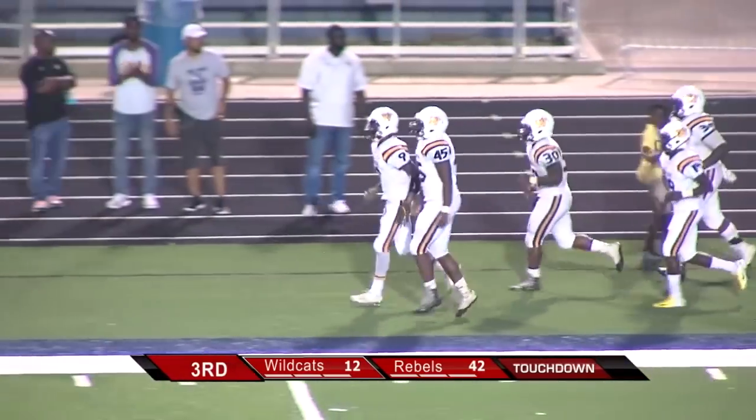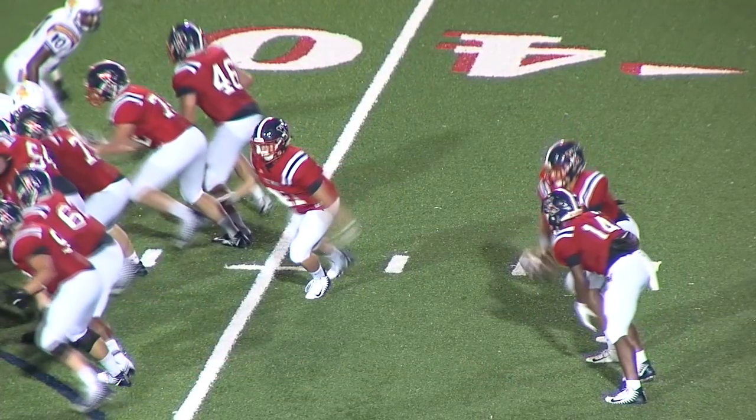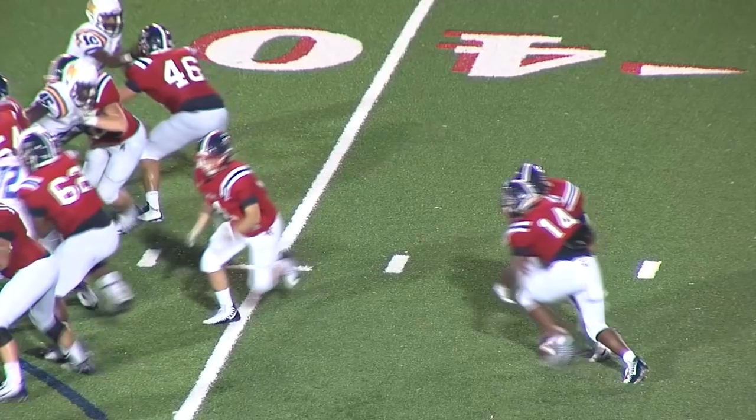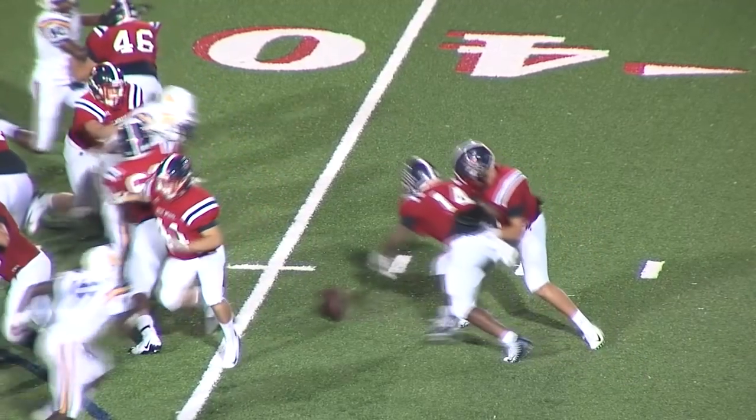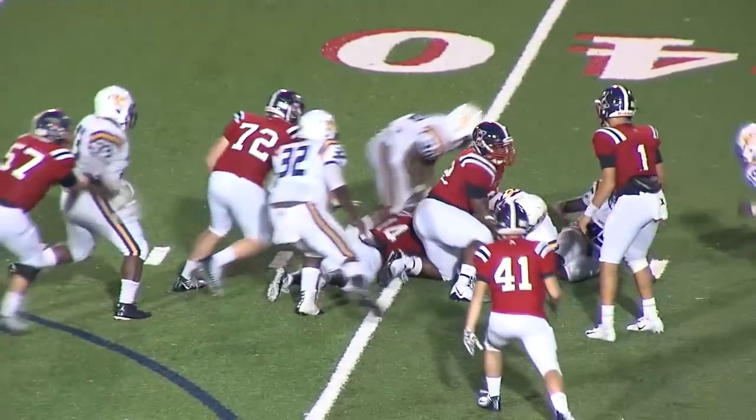And Rick, it was a low snap, and as our quarterback Pierce tried to pick it up, the running back kicked it forward. And then the first person to find it was Wossman, and it looked like he was shot out of a cannon, and it's another touchdown for the Wossman Wildcats.